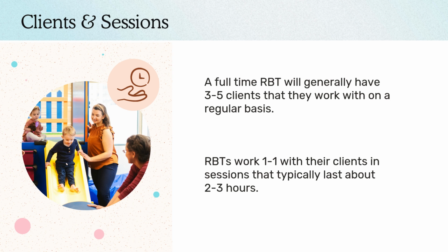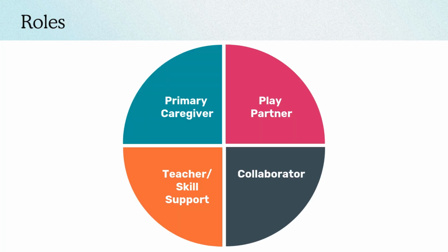As a full-time behavior technician at SOAR, you will typically have a caseload of between 3 and 5 clients that you'll work with on a regular basis. You'll work with these clients in sessions that are typically 2 to 3 hours long. While in session with a client, a behavior technician will play a lot of different roles. They're the client's primary caregiver, a play partner, a teacher who's providing skill support throughout the day, as well as a collaborator with the rest of the members of the team. Let's learn a little more about what's expected in each of these roles.